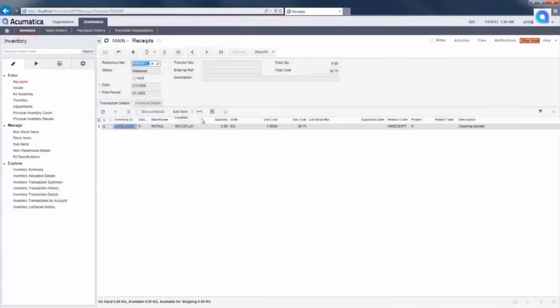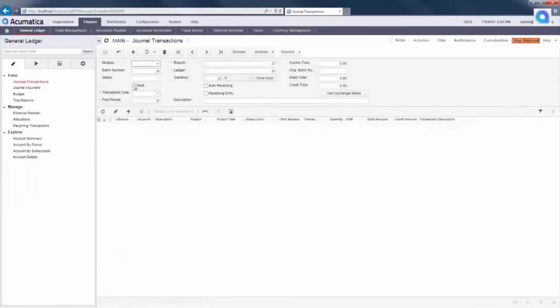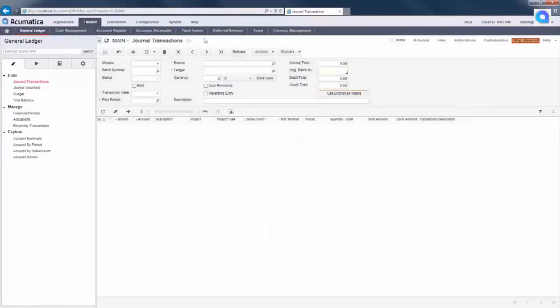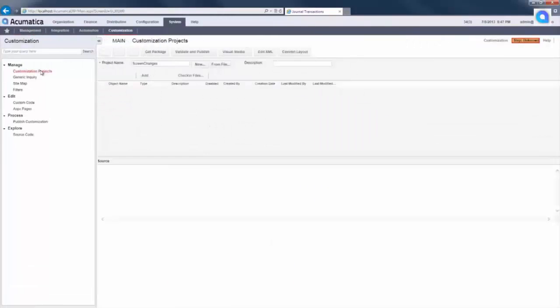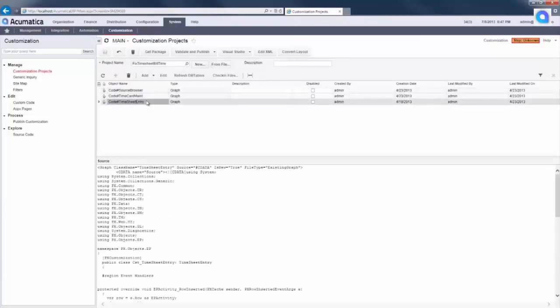Acumatica's customization tools allow you to modify the visual, functional, and database-related features of an implementation. Non-technical users can use web tools to build reports, modify workflow, add user-defined fields, and change the screen appearance. Advanced users can use the API and SDK to integrate other systems and modify source code. Changes are stored separately from core logic, so customizations are maintained during upgrades.